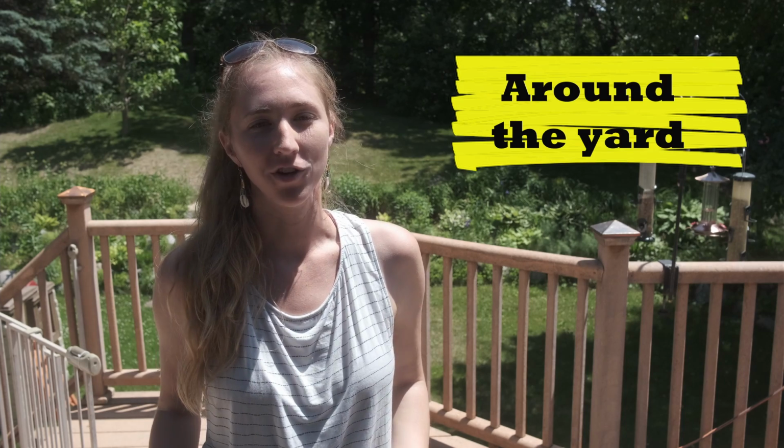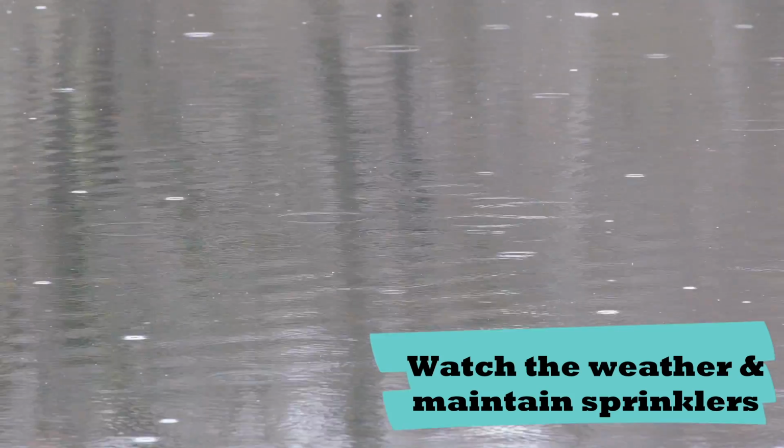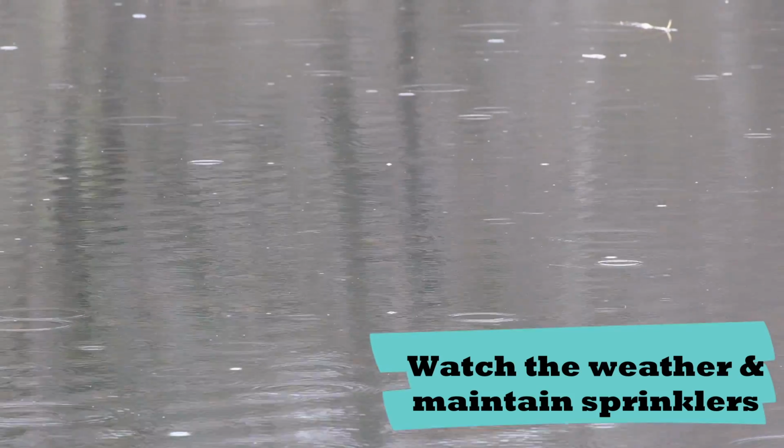For saving water around your yard, first of all, keep an eye on the weather, because there's nothing more ridiculous than a sprinkler going off and watering the grass while it's raining outside. If you have an automatic sprinkler system, make sure that rain sensor is functioning properly, because you don't want it to be raining and that thing is broken and your sprinklers are going off at the same time.